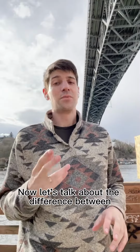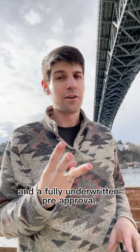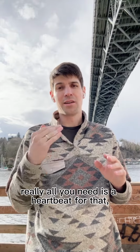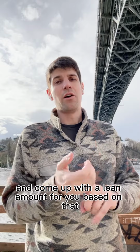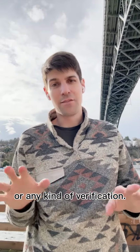So now let's talk about the difference between a pre-qualification, a pre-approval, and a fully underwritten pre-approval. Pre-qualification is the most basic level. Really all you need is a heartbeat for that. The lender will ask you how much money you make and come up with a loan amount for you based on that, but they won't actually ask for any documentation or any kind of verification.